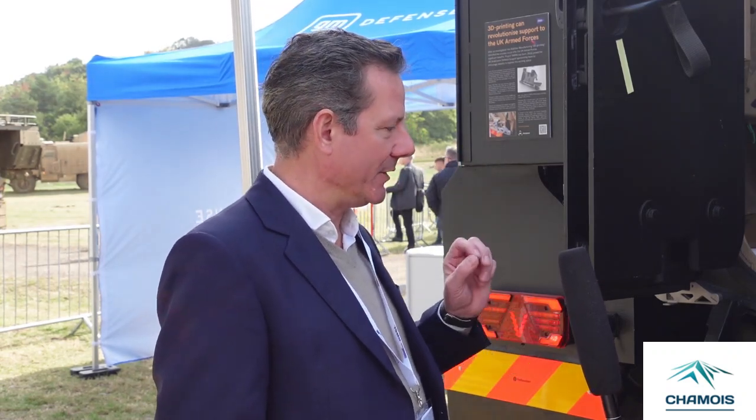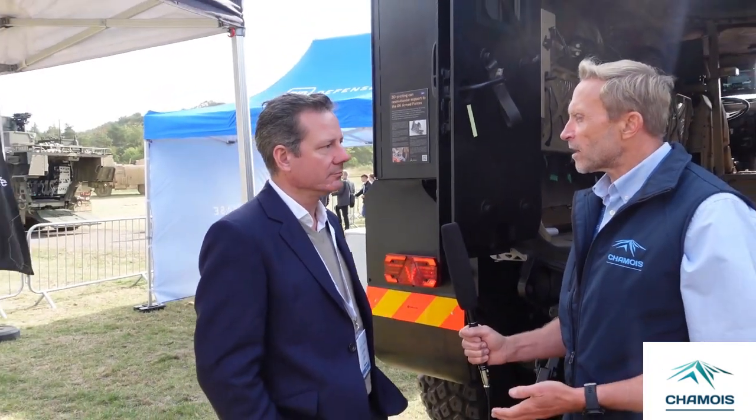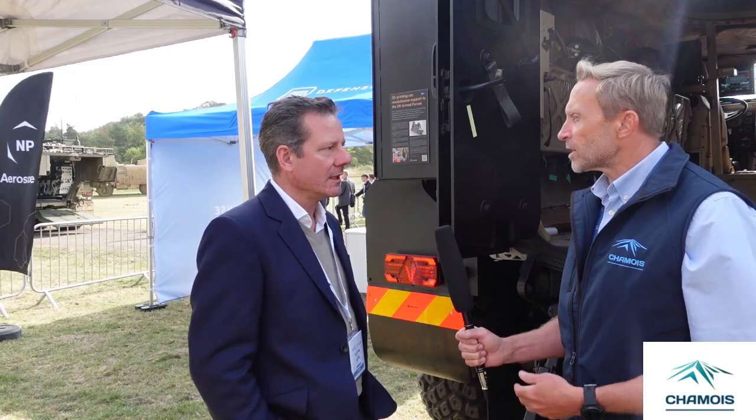So there are many benefits of additive, but additive is fundamentally a completely new process to the existing traditional process. So you have to design parts to get the best out of it. You have to design parts to use additive. Okay, and briefly, what materials could we expect in additive manufacturing? So run through the material types for me.